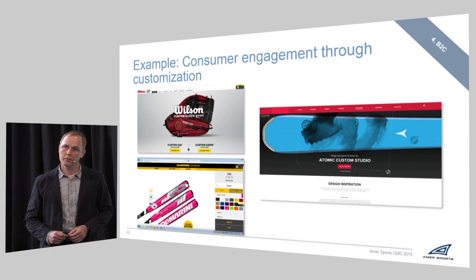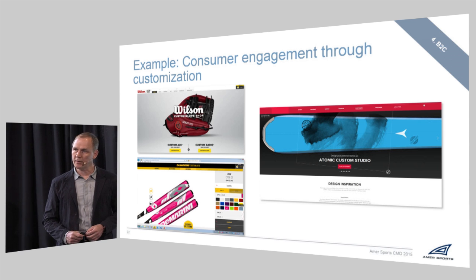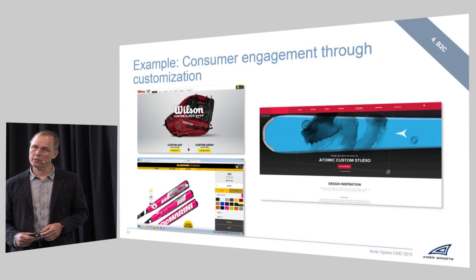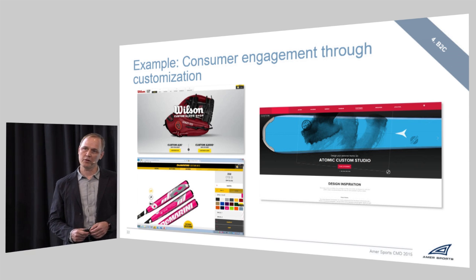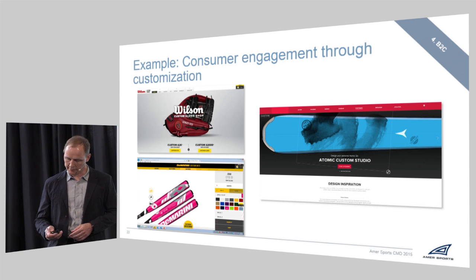On the right side, there is a pilot about to go live. That's our Atomic ski builder. You can design your own ski. You can put any picture, any design, whatever you want, and that gives not only the purchase, but hopefully the engagement that we're looking for. It's quite more exciting to actually play with your own skis and design it, and then if possible, you also want to buy it and we sell it directly to you.